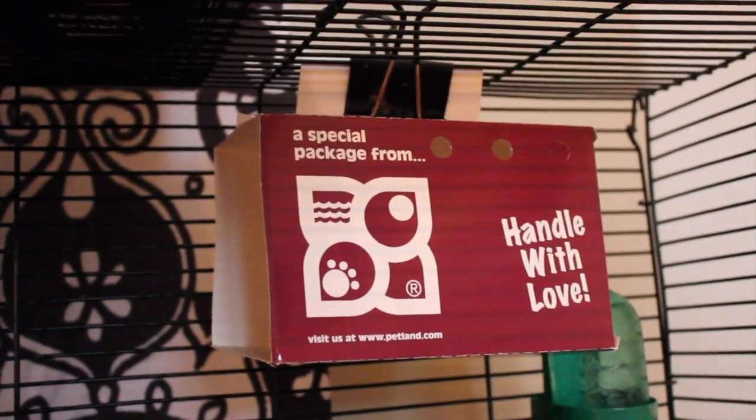And then going down the ramp, I'm going to open the door. They have the box that they came in, and it is just the Petland box, and I thought it was kind of cute to hang up, and they can crawl in there from the ramp if they ever want to just go in.